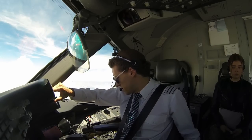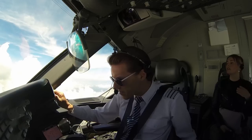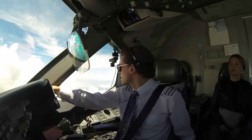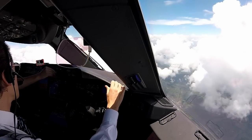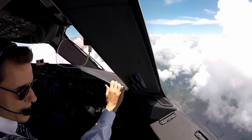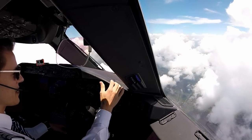Approach, good afternoon, Beauty 177 Heavy. 8900, descending 6000. Beauty 177, continue to 3000, you're cleared for the approach. Down to 3000, cleared, confirm RNAV 17. Affirmative. Cleared RNAV runway 17, Beauty 177.